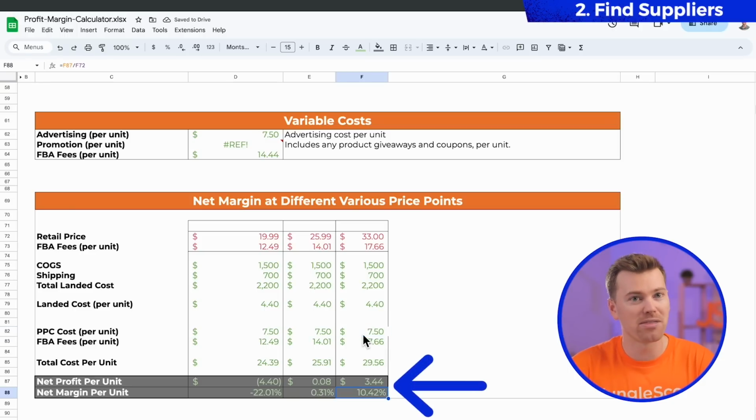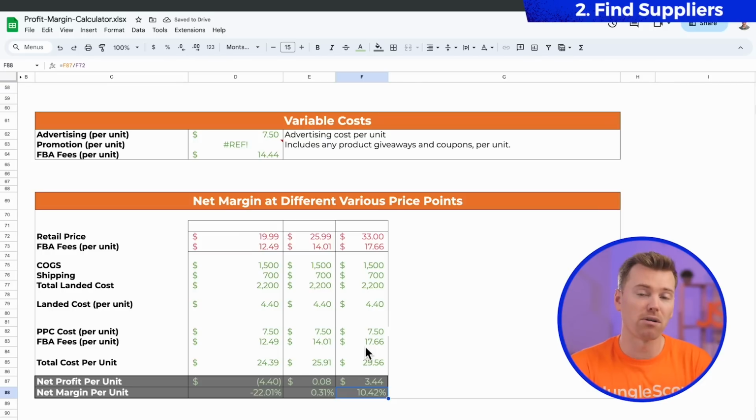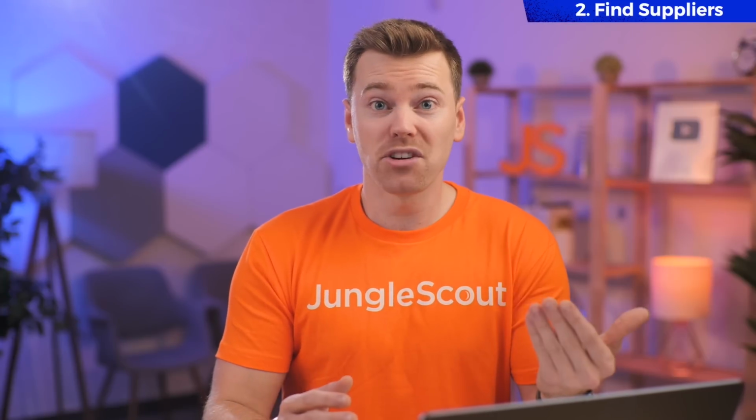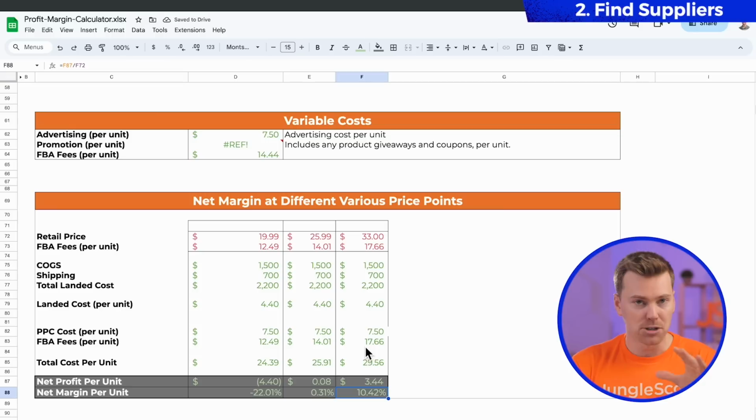Now, just like we did for this one product, you can make a copy of the sheet and go through the exact same process for the other 4 products that you're evaluating. And yes, this will take some time to do, and you might even go through all of it just to find out that some of your ideas aren't profitable at all. But trust me, you don't want to rush this process. It's well worth spending all the time you need to find a profitable product, even if that takes a few days.